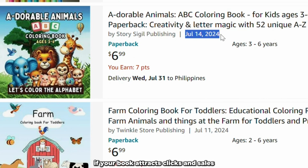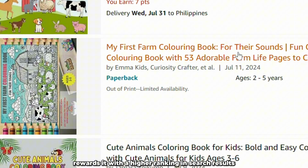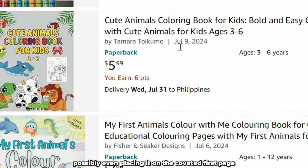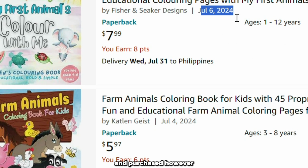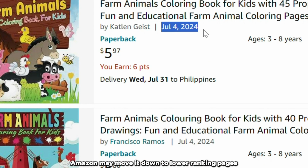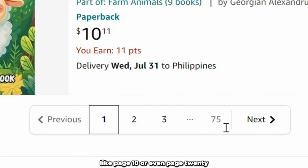If your book attracts clicks and sales during this crucial time, Amazon rewards it with a higher ranking in search results, possibly even placing it on the coveted first page. This visibility can significantly boost your book's chances of being discovered and purchased. However, if your book doesn't receive enough sales or clicks during this initial period, Amazon may move it down to lower ranking pages, like page 10 or even page 20.